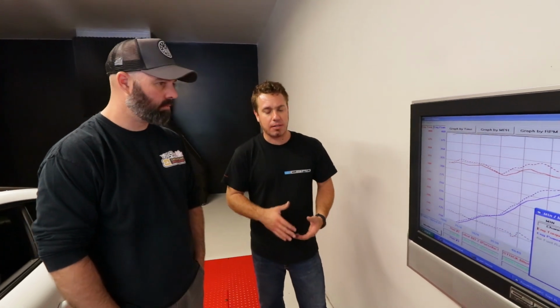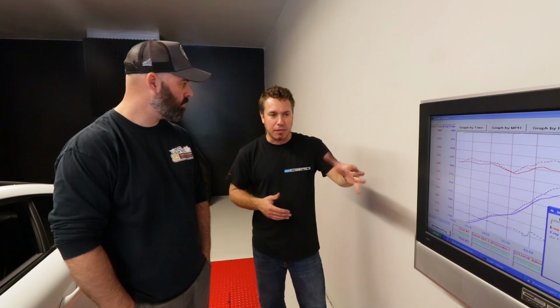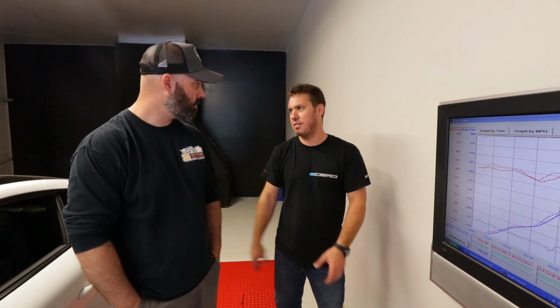We actually ran the car at the drag strip when we first got it, just to see what it would do, and that 351 power level equated to, I think, the car trapping in the 117. Wow, that's awesome. Not too bad for a stock base model. And again, this isn't the S, so this is just the base Carrera. Yeah.